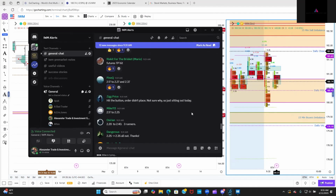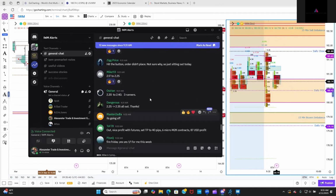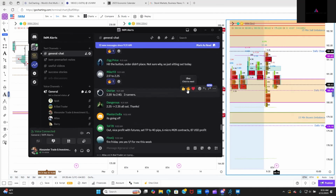217 to 225, fire. 220 to 240 with three runners. Okay, so it looks like it's 248. So you're still in play if you got a runner, depending on where your stop is. You're still in profit on that runner. And it looks like that buy imbalance we created in this candle, buyers were getting absorbed there. It didn't stay long and it wasn't big.